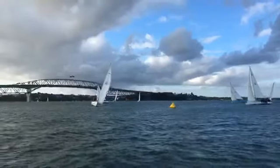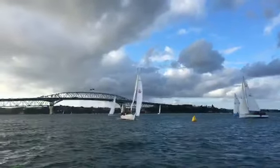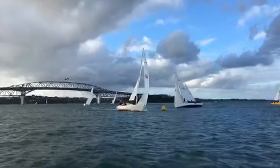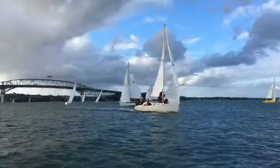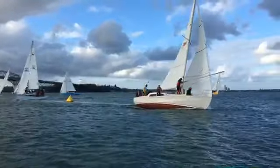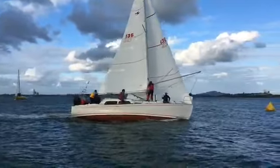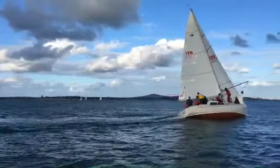Pretty nice tack there. They'll see the bowman on the foredeck getting the pole up and ready. You'll see the trimmers start to sneak the brace forward and the kite halyard up. This mark's going to come up pretty quickly though. Need a good set and an early jibe to make sure that they don't make life too hard for themselves at that bottom gate.